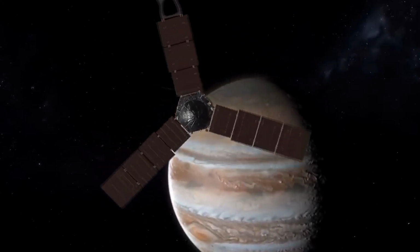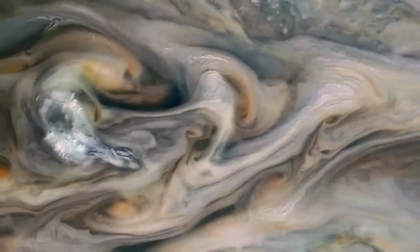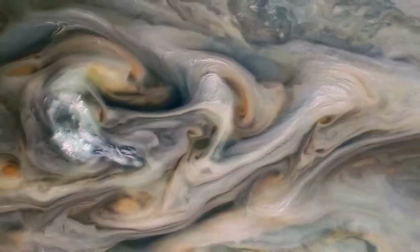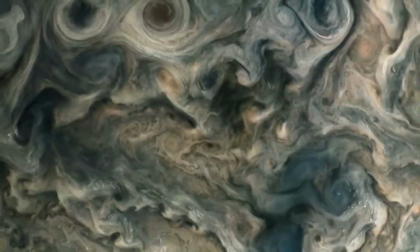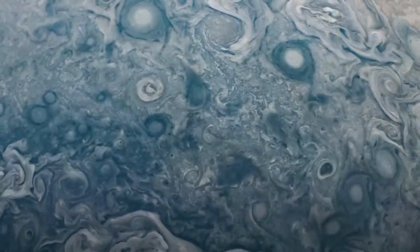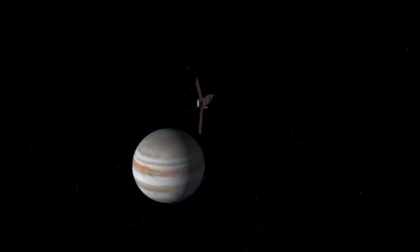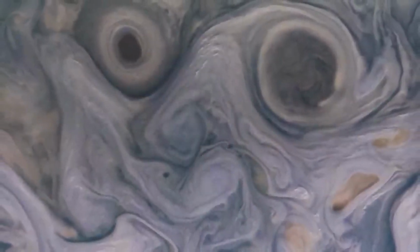Besides cyclones and anticyclones, Jupiter is known for its distinctive belts and zones. White and reddish bands of clouds that wrap around the planet. Strong east-to-west winds moving in opposite directions separate the bands. Previously, Juno discovered that these winds, or jet streams, reach depths of about 3,200 kilometers. Researchers are still working to unravel the mystery of how jet streams form.